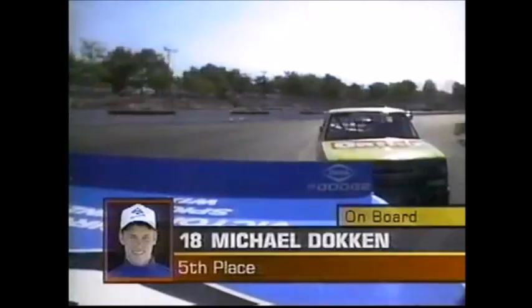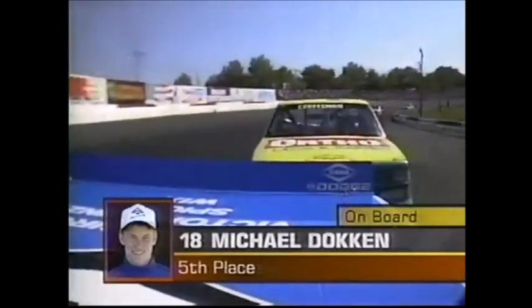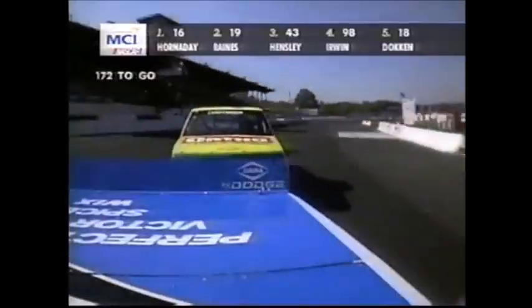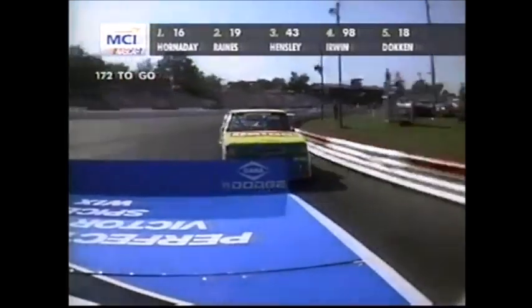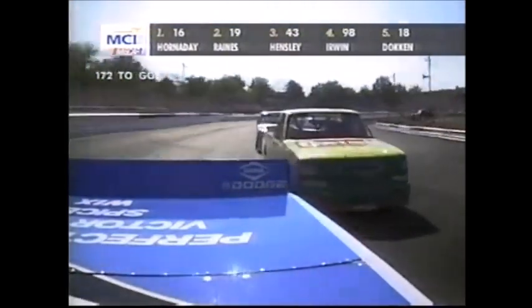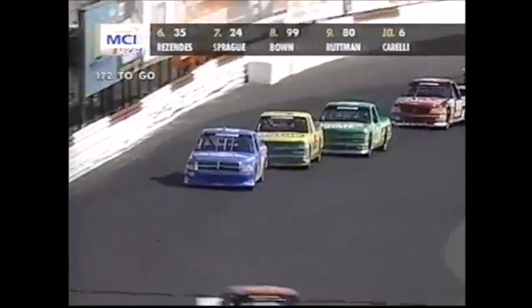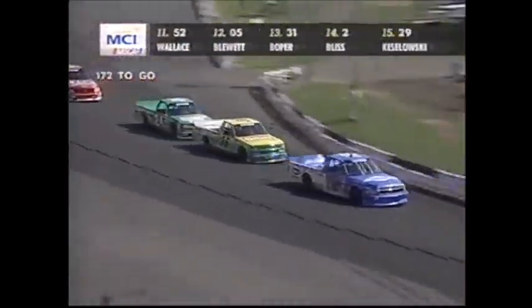There's Kenny Irwin, all smiles here this week, leading the Cintas Rookie of the Year standings for the NASCAR Craftsman Truck Series, and as you likely know by now, he'll be the new driver for Robert Yates Racing next year, replacing Ernie Irvan. You ride with Dokken, and here comes Resendiz. That's a bid for 5th spot. MCI bringing you NASCAR timing and scoring across the top of the screen to keep you updated on how your favorite driver is doing.